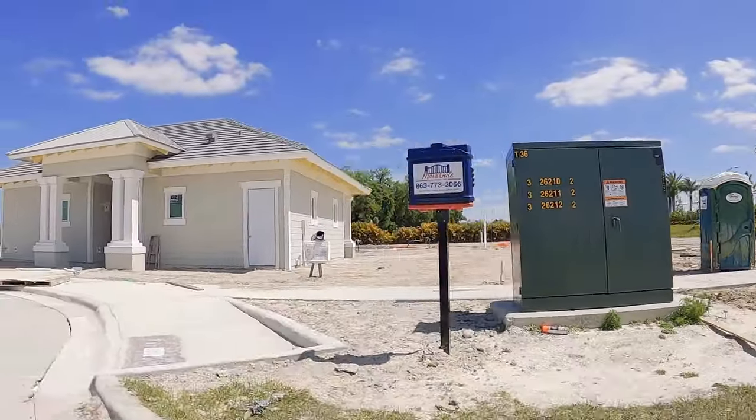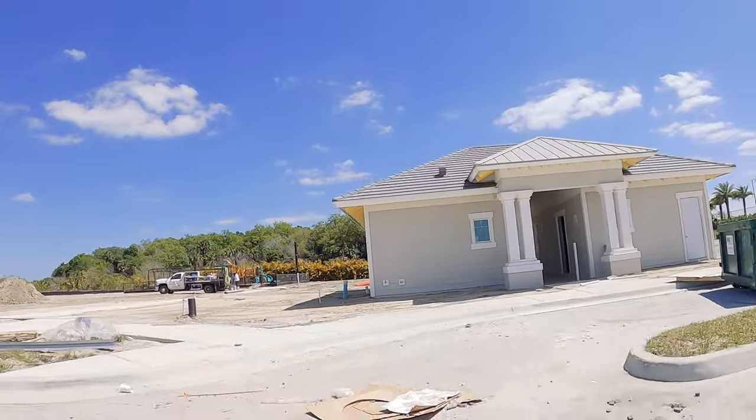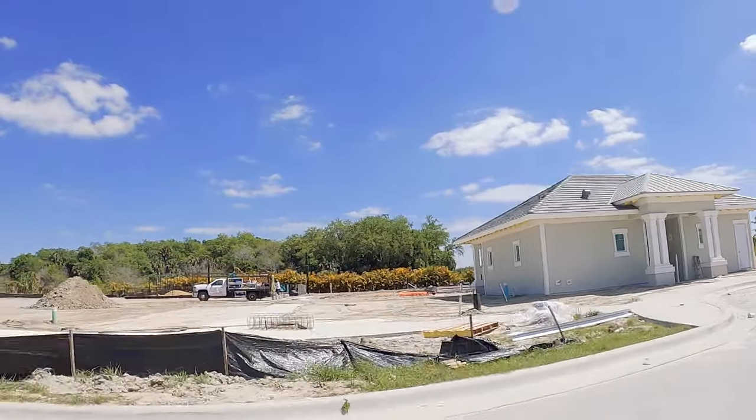Hi, I'm Charlize, and right now you're going to be seeing the pool clubhouse for Heron Preserve. It's under construction right now, but will be done soon.